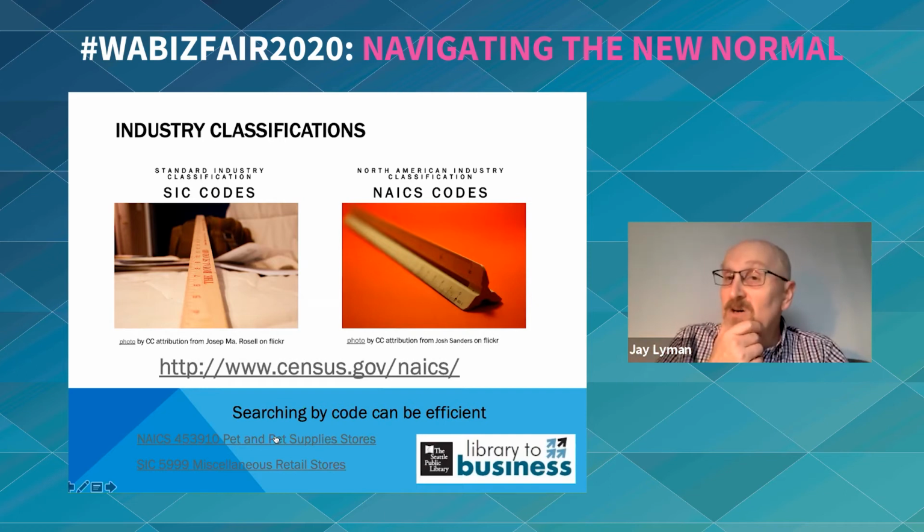Which one to use? Well, I usually try one. If it doesn't get me close enough, I use the other one. So it's not something that's going to make or break finding information. It's really a shortcut, because if you understand how it's organized, it can help you get to the data you need.